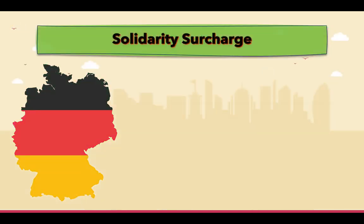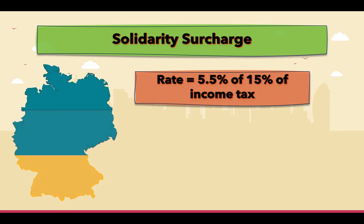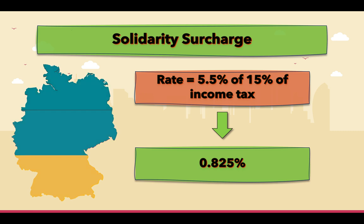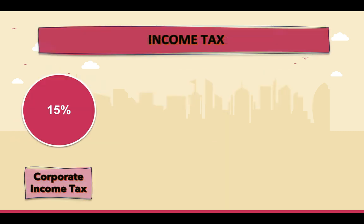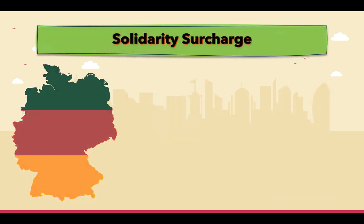Solidarity charge is 5.5% of the 15% of the income tax. That will be 0.825%, which means a total corporate income tax of 15.825%. Solidarity charge was introduced in 1991 to account for the associated costs of German unification.